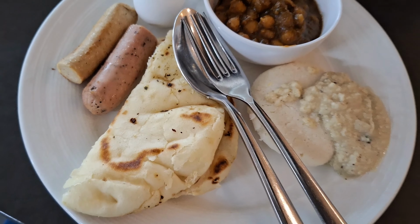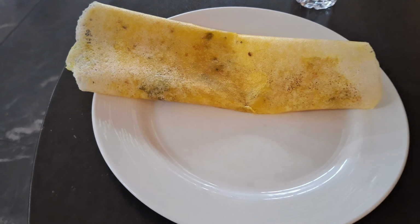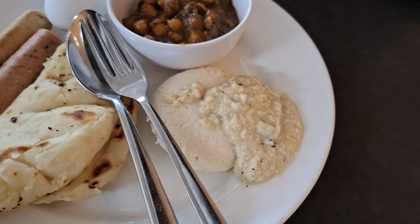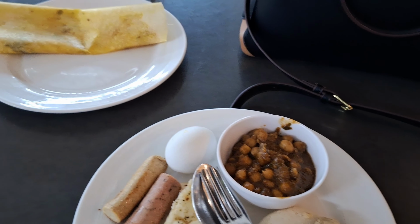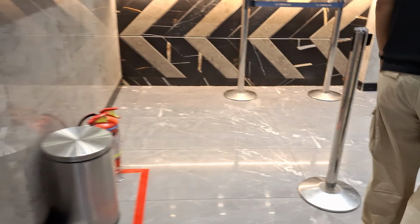So this was my breakfast. I took chole, I took some idli, I took some kulche and a boiled egg. I also took a dosa which was freshly made at the dosa counter that they had at the time of my visit. And overall I would say the food was decent. Chole kulche wasn't that great, but the dosa in my opinion was pretty nice.